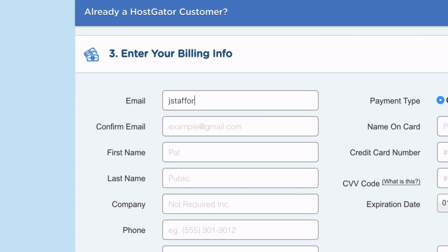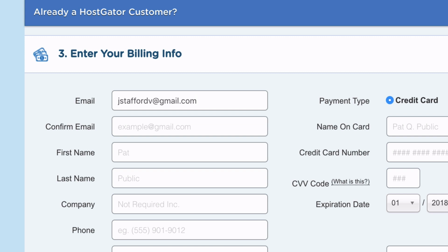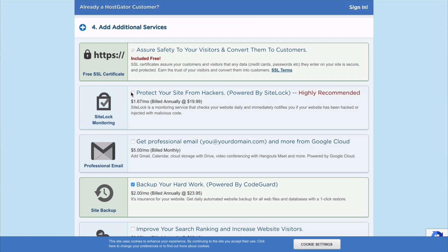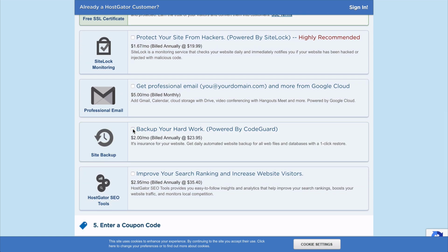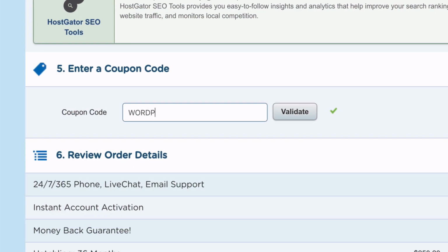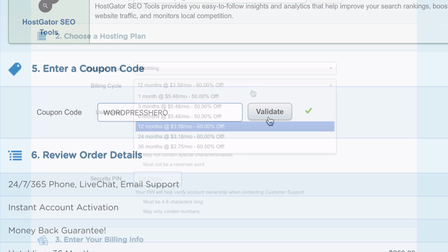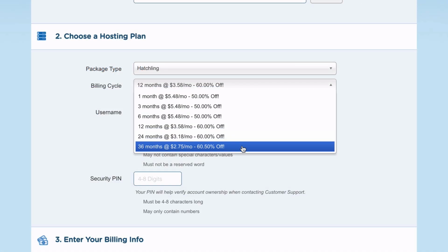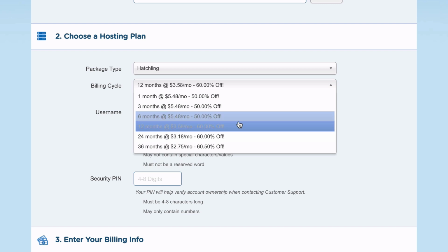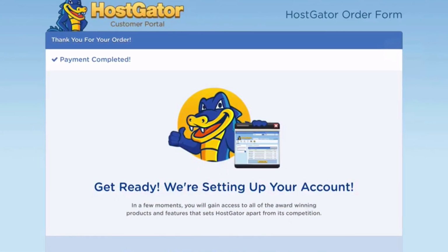Next, enter your billing information here and make sure to use an email address that you can access, as HostGator will email you with your login details after. Next, you'll see it's added on extras here, so you want to uncheck these as you don't need them. And now you want to enter the coupon code here. So enter WordPress Hero and validate it, and you'll see the cost will go down. Using this can save you up to 60% off your entire hosting, depending on the hosting package that you choose. Now, when you're happy with everything, click on Checkout Now, and you'll be the proud owner of your very own website address.